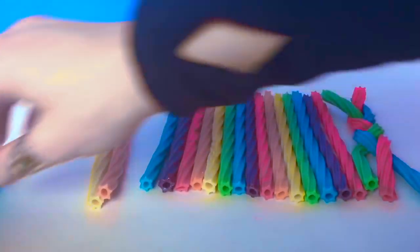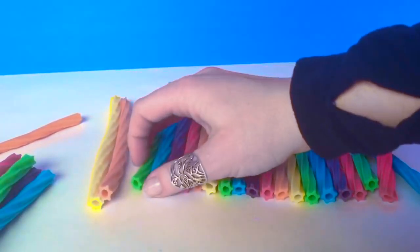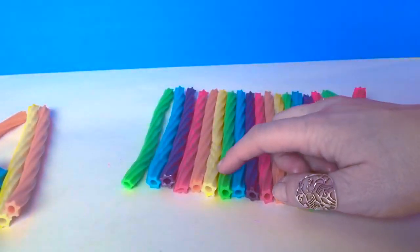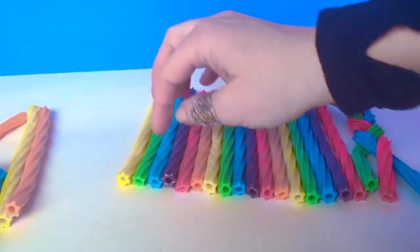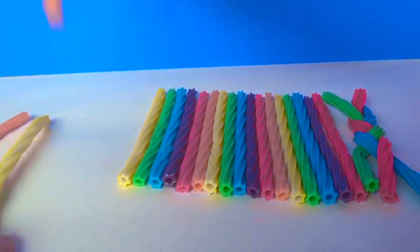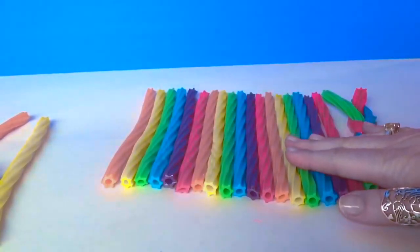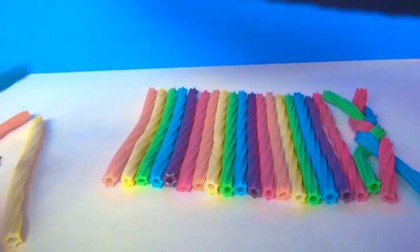And after blue comes green. And after green comes yellow. Then orange. Oh my, we have a lot of licorice. Isn't this beautiful? Orange and red.